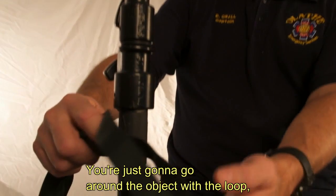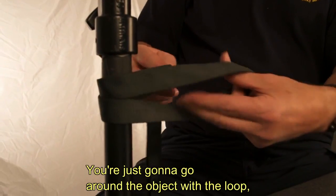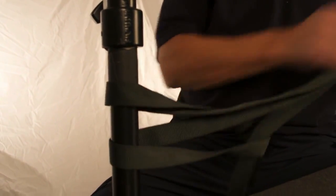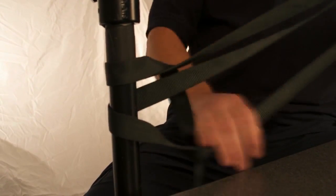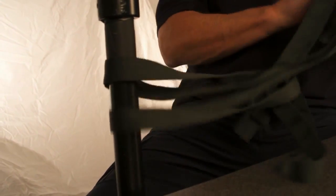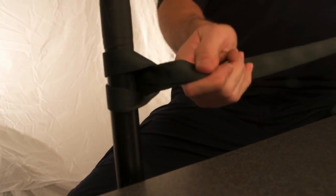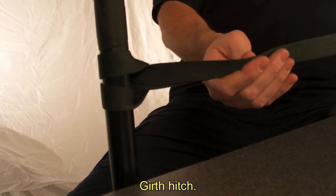You're just going to go around the object with the loop, bring all your slack through. Girth hitch.